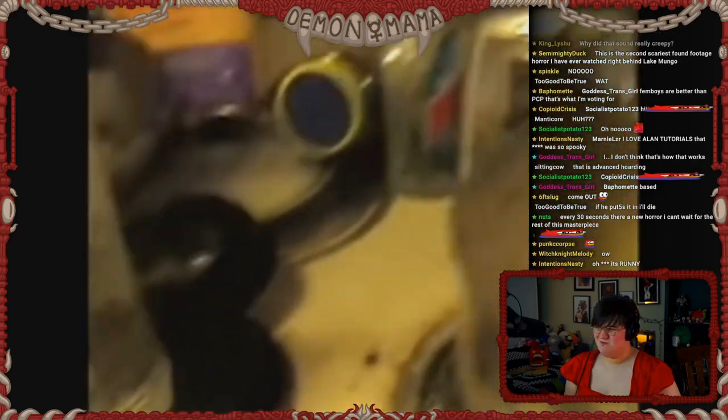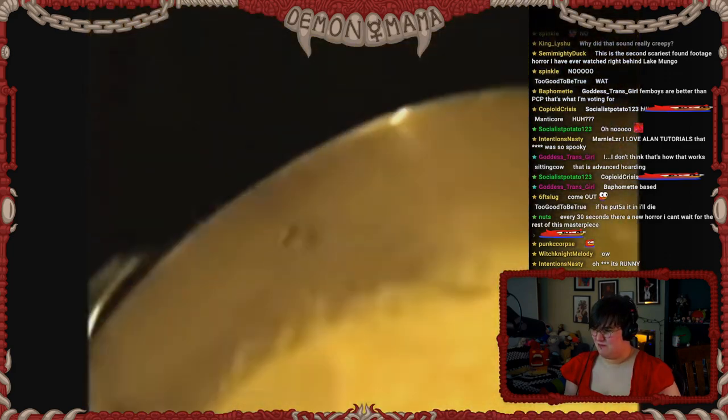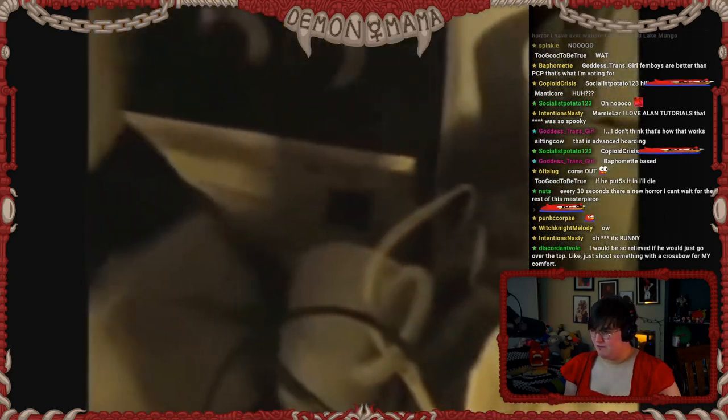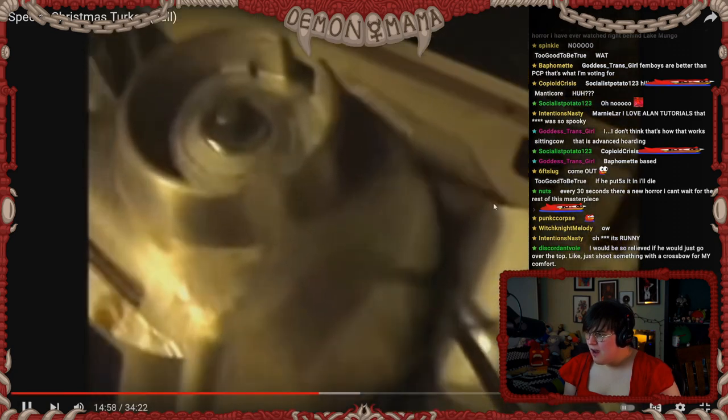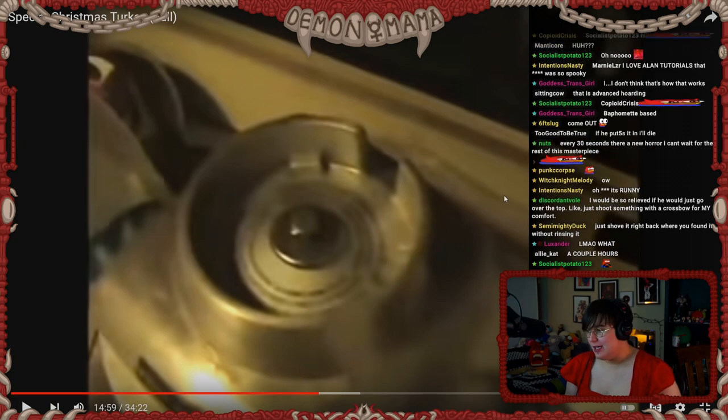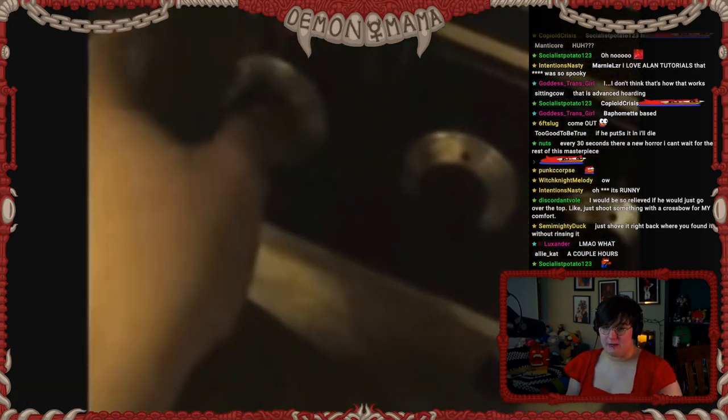All right, let's put the Christmas cake in the Christmas oven. And we're going to put it at 500 Fahrenheit for a couple of hours. 500 Fahrenheit for a couple of hours? Okay, it's going to be a fire. We're going to get another fire. 500.